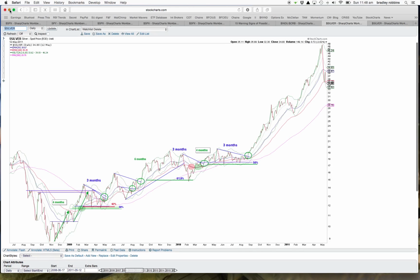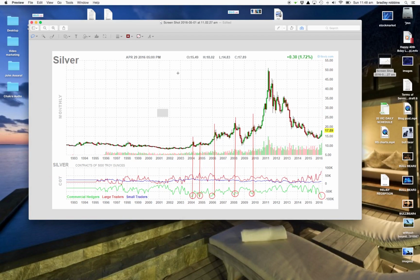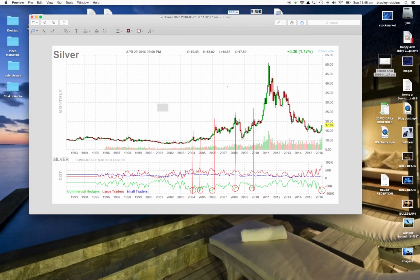Another thing to look at quickly. This chart here, we've got the commitment of traders for silver, and I've just drawn on there each time. If you have a look here, look how the commercial traders are hedging silver, and they're at their greatest hedge, or net short, than they have been since 1993 on this chart. Okay, that's huge.